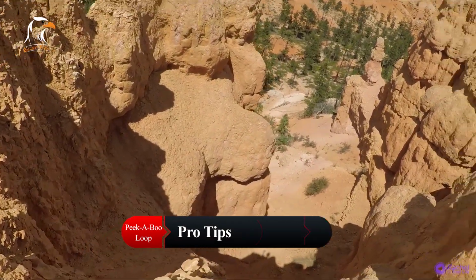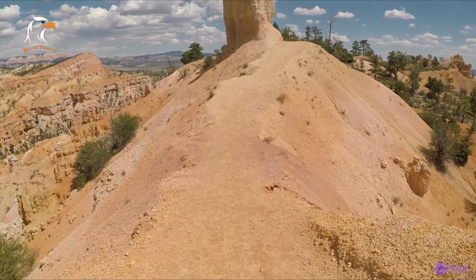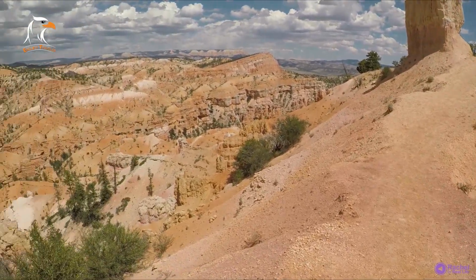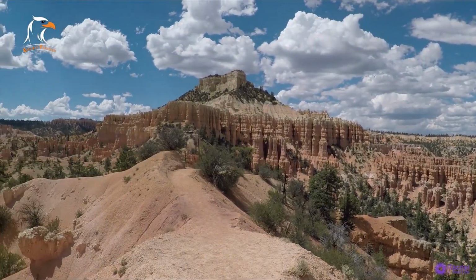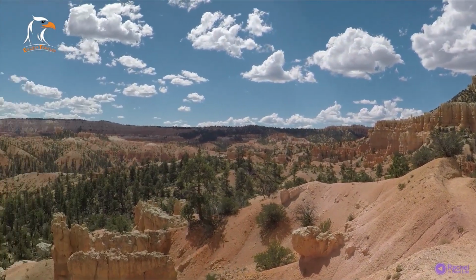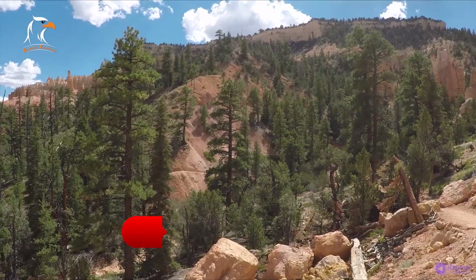The beginning of the trail makes a steep 1,555-foot drop into the canyon. Please note that many portions of the trail are uphill and in direct sunlight. Make sure you pack plenty of water and snacks, use sunscreen and wear sturdy hiking shoes.